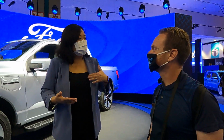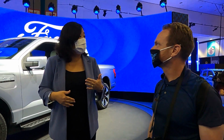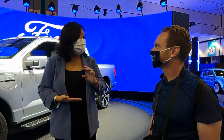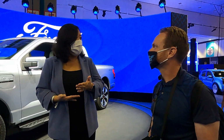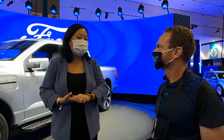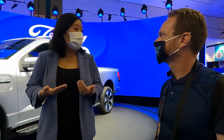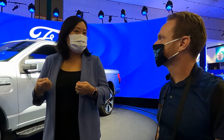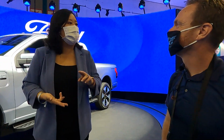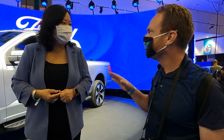And not only that, we're leveraging the battery within this truck to be able to provide exportable power for our customers, whether it's at home with Intelligent Backup Power, autonomously turning on when it detects a power surge or a power outage, or power on the go with Pro Power Onboard, one plug at a time. We have 21 charge points on the vehicle between outlets, USBs, and others. So really, really exciting space. And they're in pre-production now.